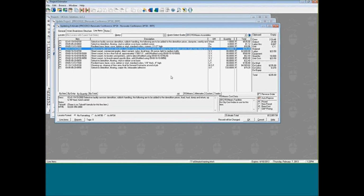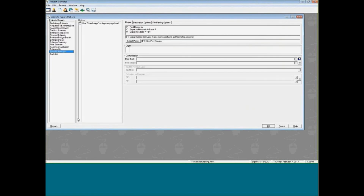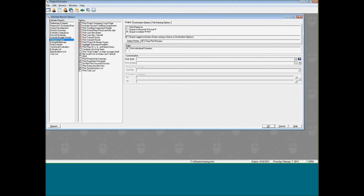I'm going to save my estimate. I'm going to show you how we can report on this. So I'm just going to tag my estimate, and I'm going to come down, and remember this is the project size, and I'm going to roll down to report and print estimate. As you can see, there's a variety of ways in which we can print out a full estimate report. Now, if I want to put out an estimate detailed report, I'll click on this little icon. As you can see, we can go to Microsoft Excel as well as Adobe PDF.